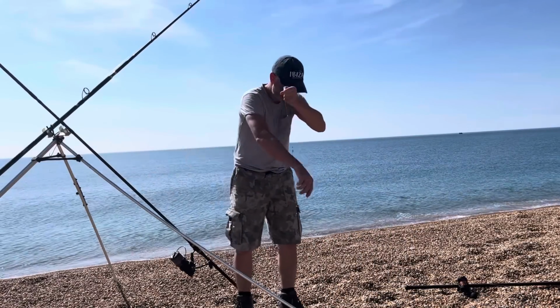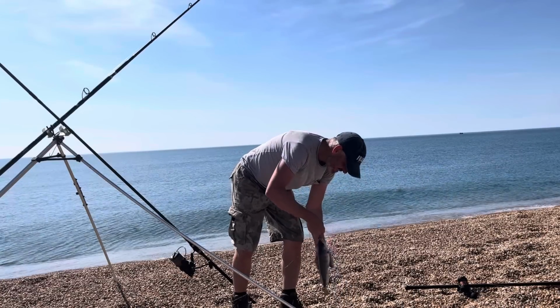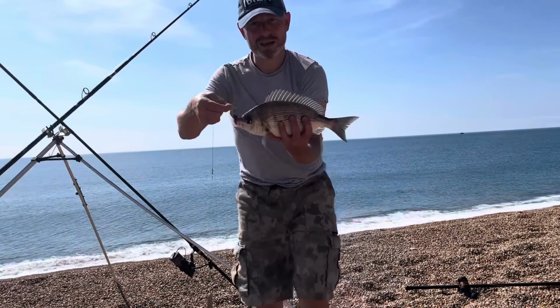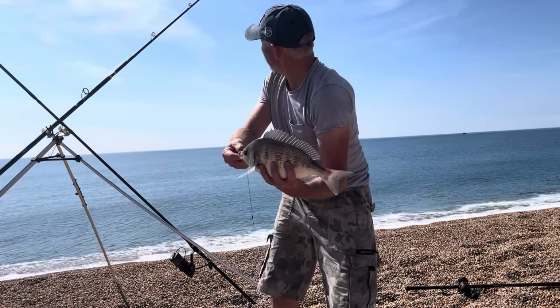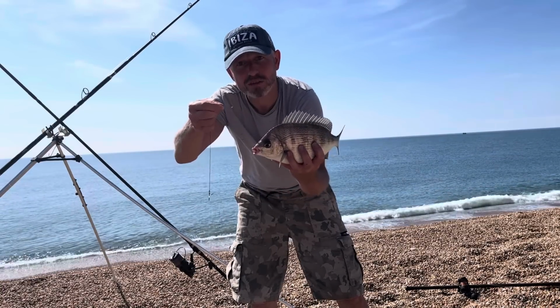Oh wow. There we go. There's a lovely sized bream. Hell of a bite on that. That was on the carp rod on the 2-hook flapper with ragworm. Little size 4 hook.